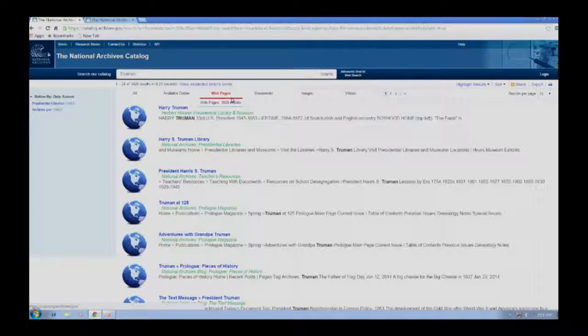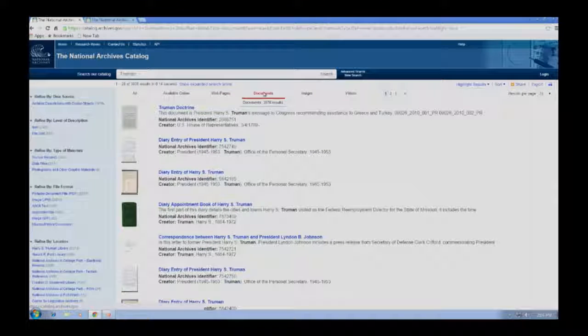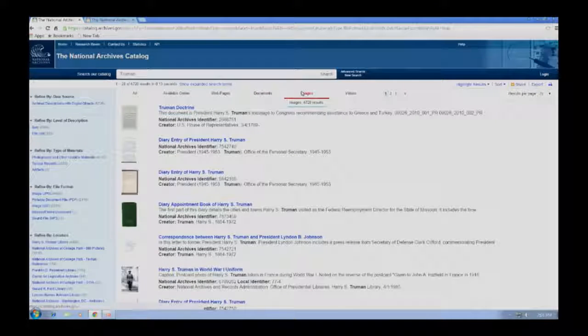So web pages brings back just archives.gov web pages. Documents is just digitized textual records. So if you're looking for textual records that are available online, you might want to jump right over to the Documents tab. Images are digitized photographs and other graphic materials.